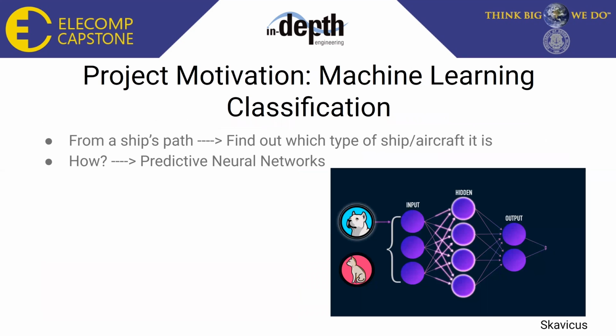The next part of our project involves machine learning. So using the ship's path that we have taken from our data collection, we can figure out what type of ship or aircraft we are tracking based on its course. We do this by using a predictive neural network.